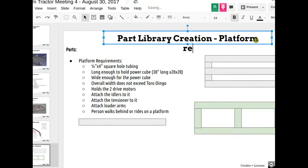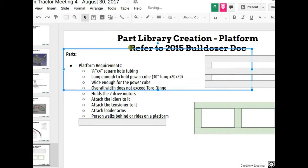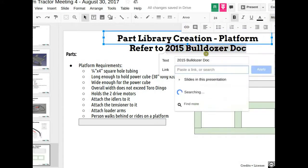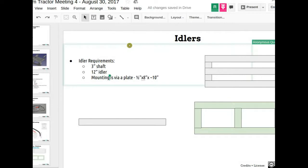So I'm going to put down refer to the 2014, wait, was that 2014? That might have been 2015 bulldozer doc. I think that was 2015. Yeah, 2 years ago. Now the idlers, once again, refer to the design doc.